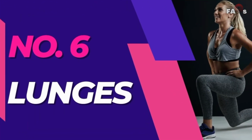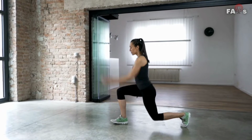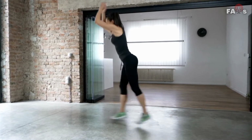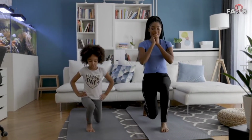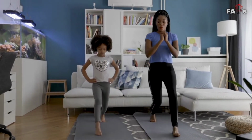Number 6, lunges. Begin by standing tall with your feet in a neutral stance. Step the right foot forward, bending the knee at a right angle. As the leg expands, the left knee should almost contact the floor. Push back up to a standing position with the heel of your right foot, bringing both feet together. Repeat with your left leg.